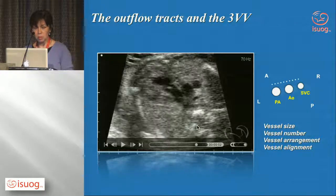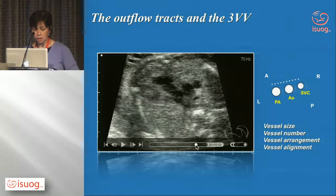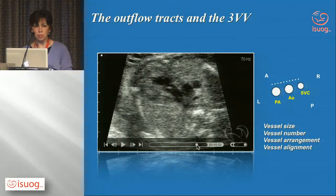And then just tilting a little bit more, we come to the right ventricular outflow tract, and the same applies here to the pulmonary valve. We need to see it closing, and we need to see it open. It's a good idea, if you make lots of measurements, to start measuring the valves so that you get familiar with how to measure them and how to see them.